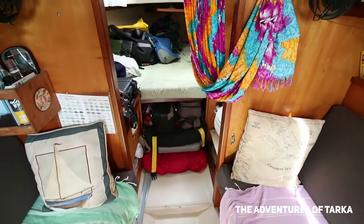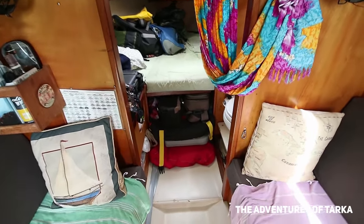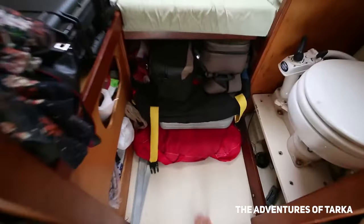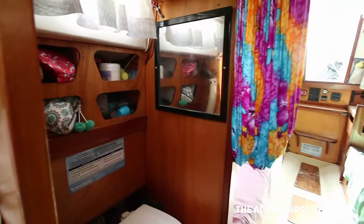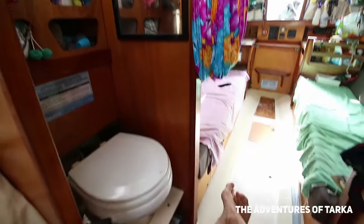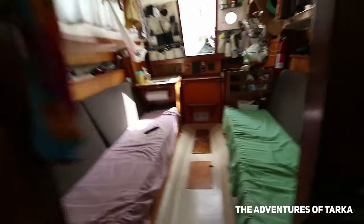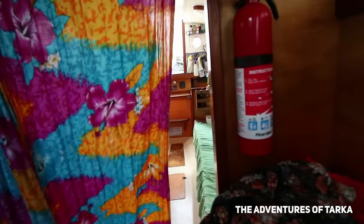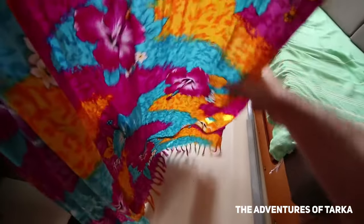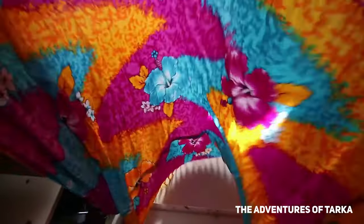Now let's move to the bathroom. Here we go. Okay, now we're in the bathroom. You'll notice that there's no door to our bathroom. But we've made this little improvised door, so if we need to use a toilet, or if we have guests on board and they want some privacy, then we can just close this.